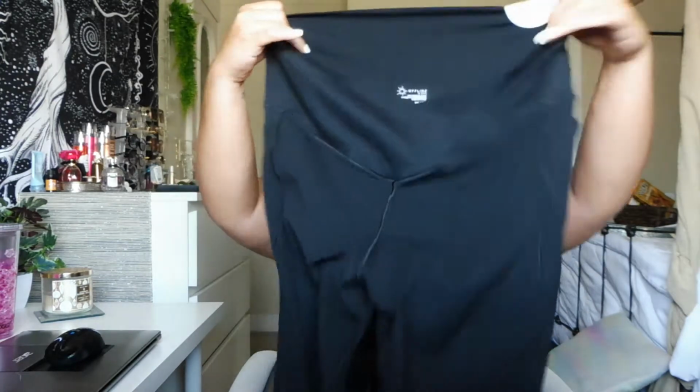Again, they're just that crossover waistband. I have them backwards. I think these fit amazing. They go in like butter. They're so nice. The only place they're a little bit loose is behind my knees. It looks a little weird, but the extra large was so tiny.